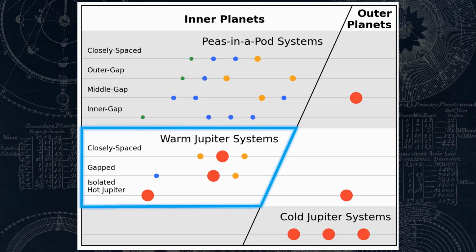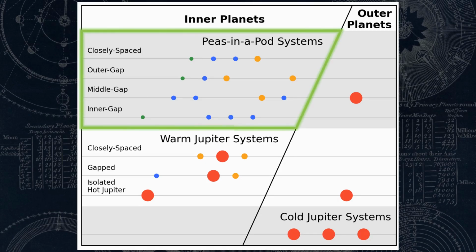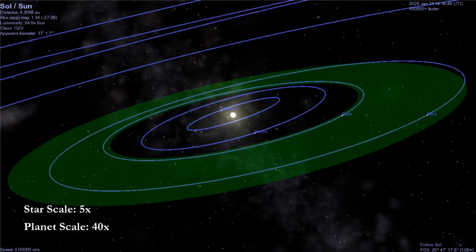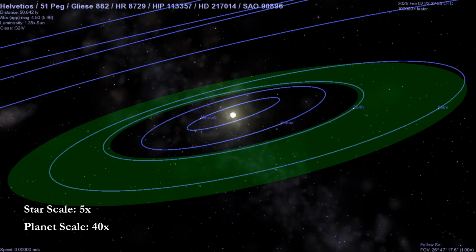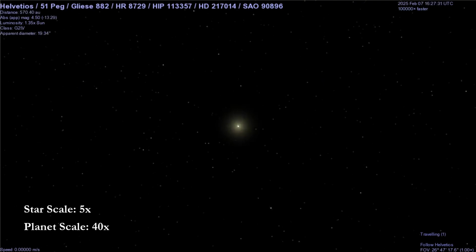The warm Jupiter systems have 1 or more giant planets as inner planets, and they are about 10% of the multi-planet systems we've discovered. We use the original peas-in-a-pod term broadly to refer to all solar systems where none of the inner planets are Jupiters, and they of course make up the other 90%. And there's one other rarer kind of solar system I should mention, the hot Jupiters.